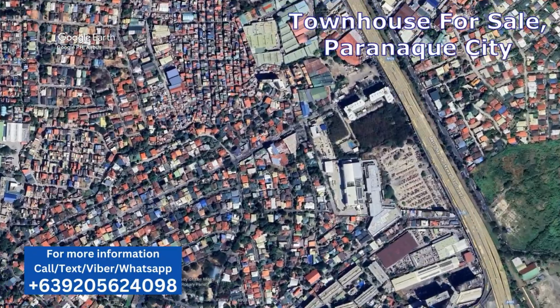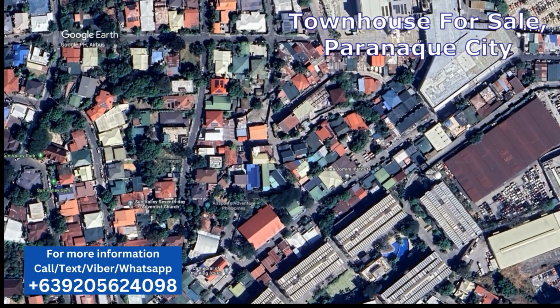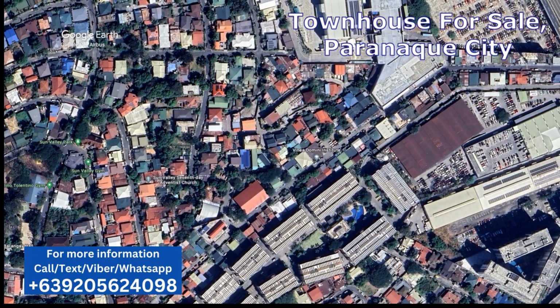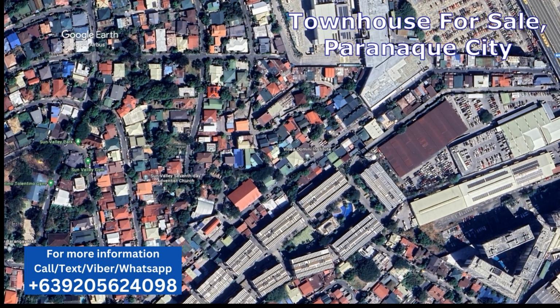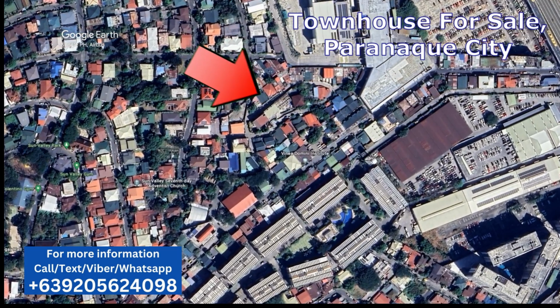So for the location of the property, this is located in Manila, Philippines. And it is within the Parañaque Sun Valley area. So it is a subdivision within a subdivision. It is located in St. Louis compound in Parañaque City. So that is the exact location of the property.